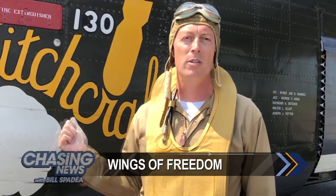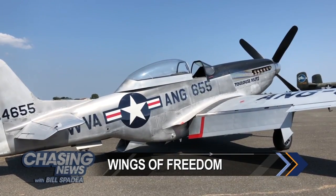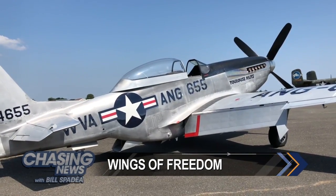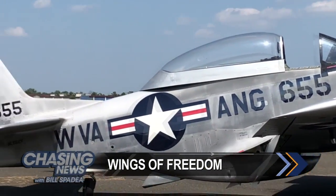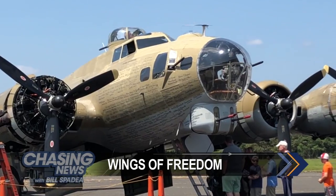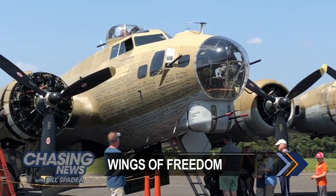But what really helped these planes make it all the way to Berlin and back was the P-51 Mustang. And here she is. The Mustang was a refueling plane that let bombers fly faster and longer. One of the other aircraft that relied on the Mustang was the B-17 Flying Fortress. This one is named the 909. Crew flew combat missions over Germany during daylight hours.